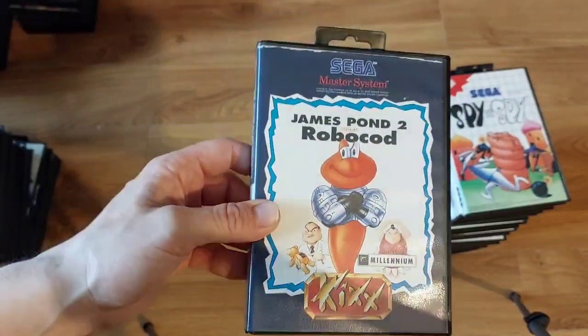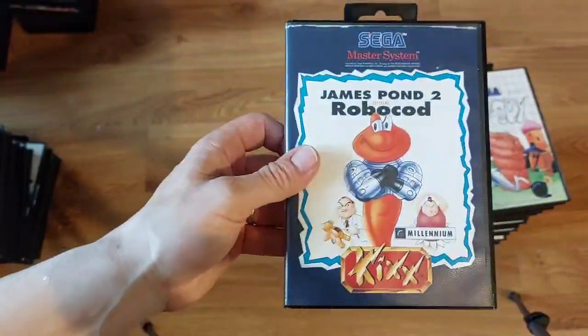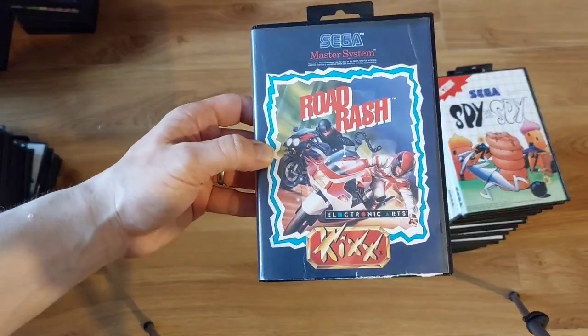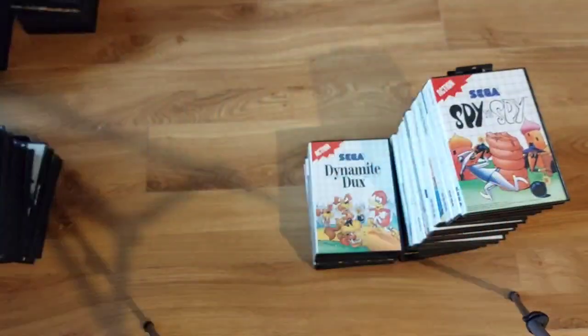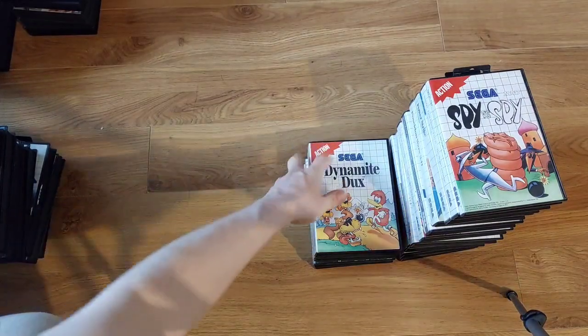Back onto the kicks, we have James Bond 2. So of course I had James Bond growing up, but I had the original cover version. This was the kicks variant. And I just mentioned the Road Rash version. This is the kicks variant of the Road Rash game. I think I have all of the kicks versions. I don't have all of the classic versions.